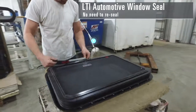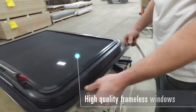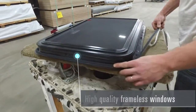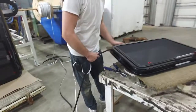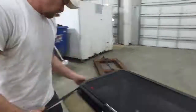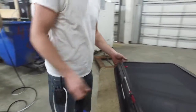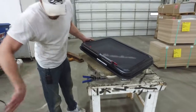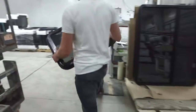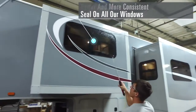We utilize an LTI automotive bulb seal for our windows. This seal has all the benefits and none of the disadvantages provided by butyl tape and PVC foam. Butyl tape can begin to squeeze out and requires resealing. PVC foam will have an overlap and is difficult to negotiate around the radius corners of the windows. The LTI bulb seal will not squeeze out and is designed to be easily applied and works great around radius corners. This creates a better and more consistent seal on all our windows.